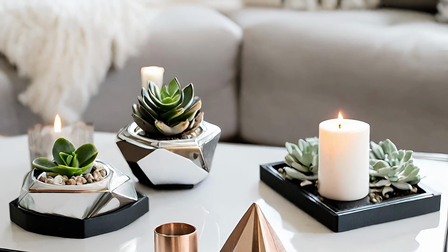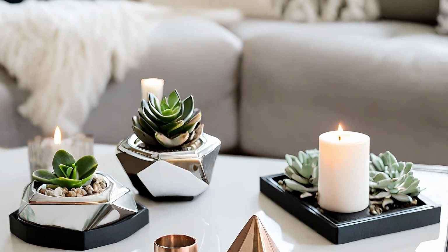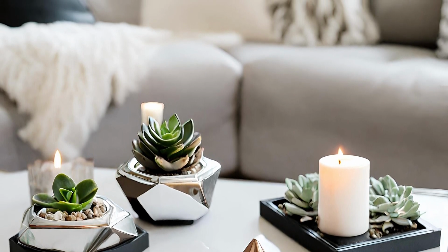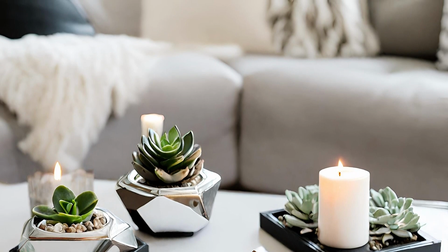Modern simplicity. Opt for sleek geometric candle holders paired with metallic accents and succulents for a minimalist, modern vibe.